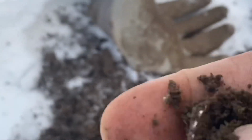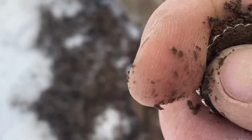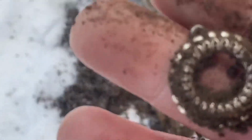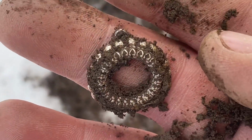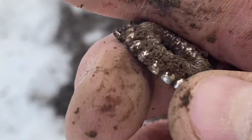Let me find out that's not even a ring. What is it? That's silver though, dude. It's heavy. What is it? I don't know. That's bearings. It's not bearings, dude. There's a freaking hoop there for jewelry. That's sterling, dude. It rang like a merc. That's heavy too.